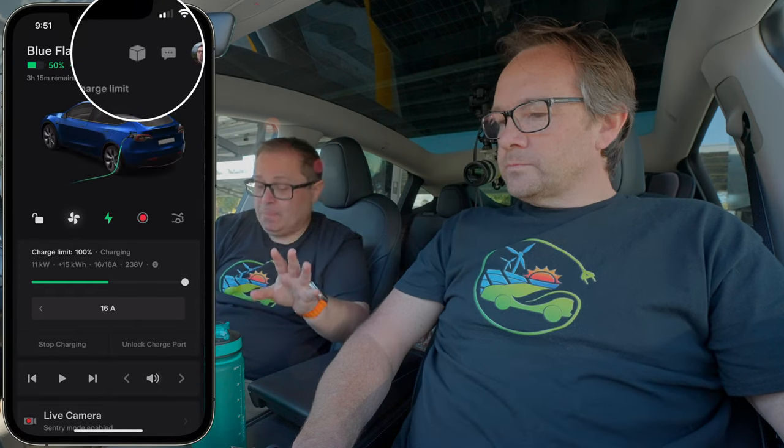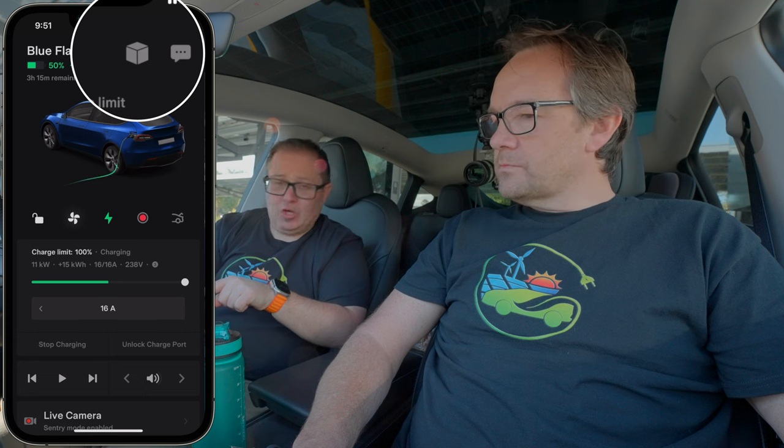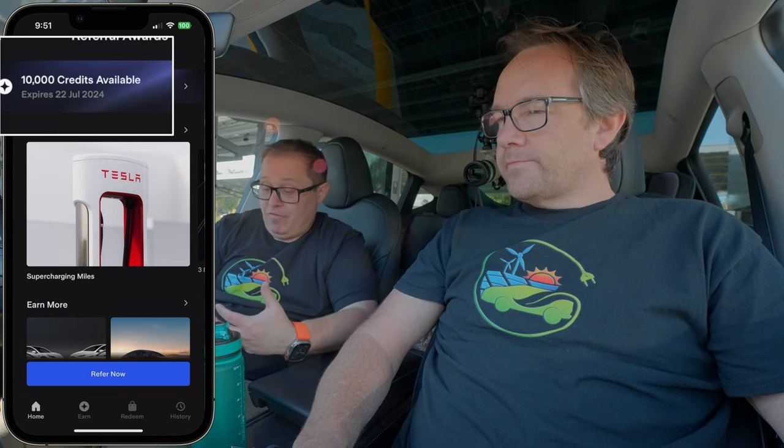For those who aren't aware, Tesla has a referral program. Now, it's not active in every country, so check that it's available in the country where you are. But if it is available, you'll have a little cube in the top right-hand side of your Tesla app. If you go into that, it'll show you how many referral points you have and what you can do with them and refer people.